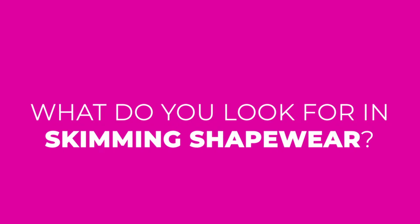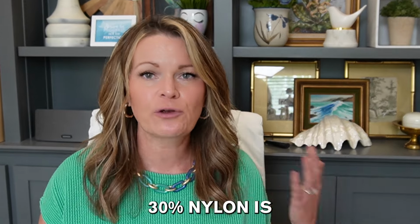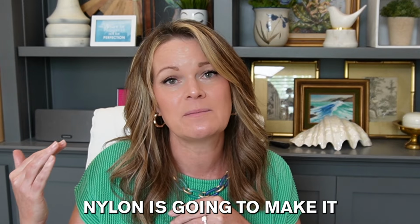When you look for skimming shapewear, look for a high nylon and spandex combination. The higher the nylon percentage, the more breathable it's going to be. So for example, 30% nylon is going to make the item breathable, but 80% nylon is going to make it more breathable. Likewise, a higher spandex percentage is going to give the item more stretch, right? And it won't squeeze so tightly. So 20% spandex is stretchy, but 80% spandex is even more stretchy.